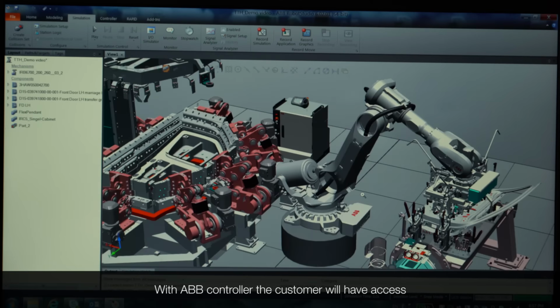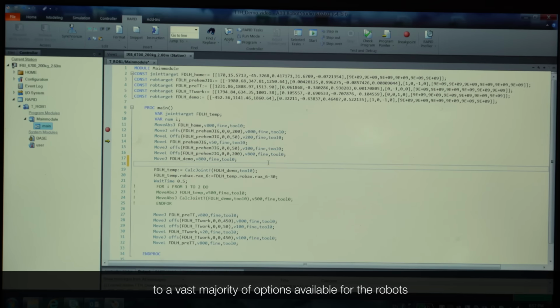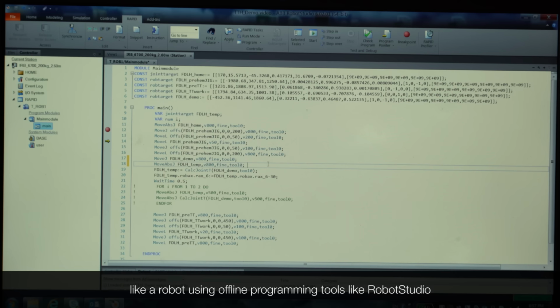With ABB controller, the customer will have access to the vast majority of options available for the robots, including communication protocols or vision system, and he will have the possibility to program the servo unit like a robot using offline programming tools like Robot Studio.